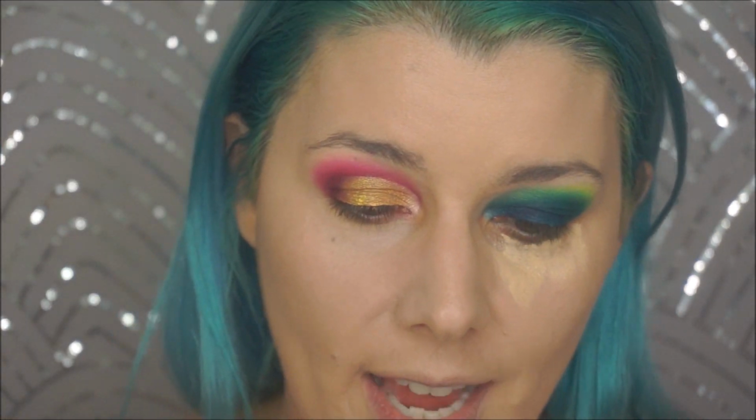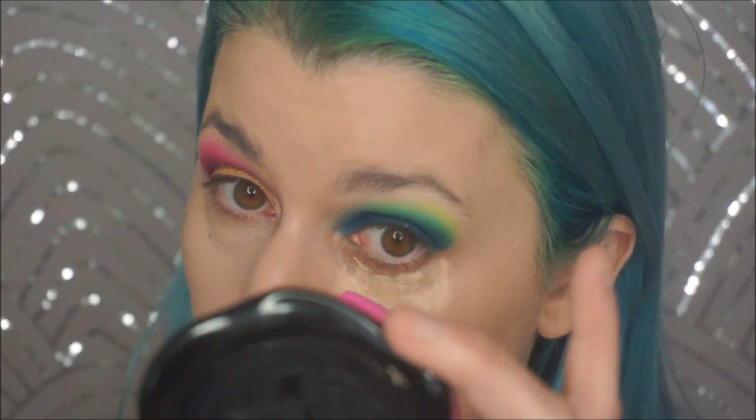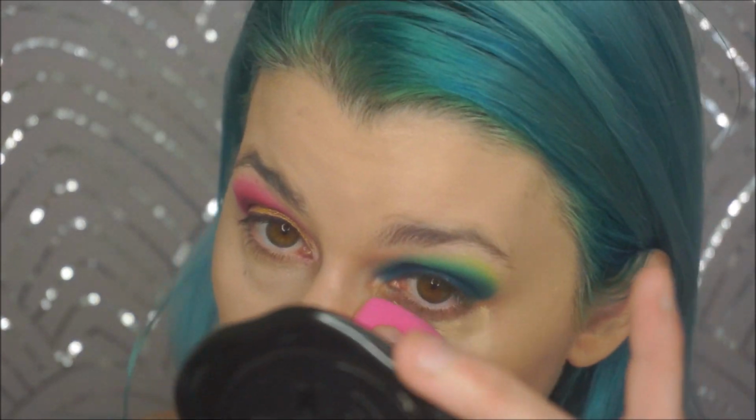Now, I don't know if I got this undertone correct because I think this had a golden undertone. It looks okay though, right? Usually I go for a neutral undertone for concealers and everything, honestly.